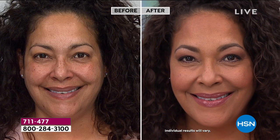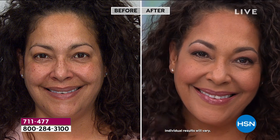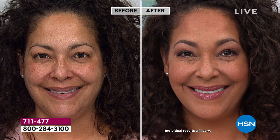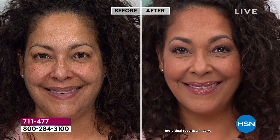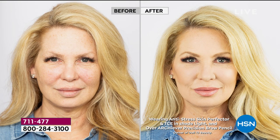Just follow where your natural brow hair is or where it was, and you will have your brows back. Look at my Kirsten in that dark brown. Are you kidding me? Look at the before. You would never know. When you see the after, she looks like the poster child for a brow commercial. She does. Literally. So good. And we're going to show your before and after, too, Doris.